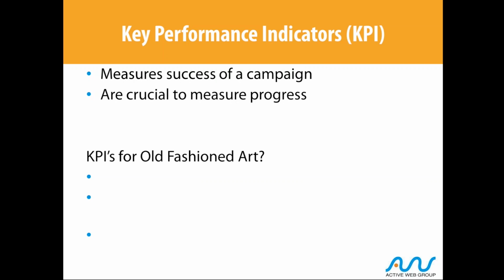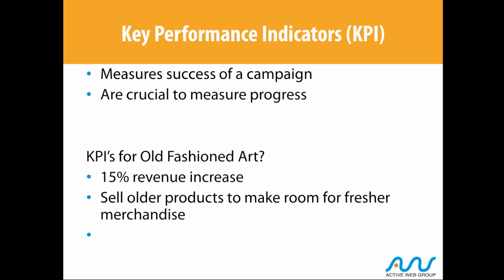In Old Fashioned Art's description, I actually listed all of their KPIs. Did you catch them? There were 3. 15% increase of revenue, sell older products to make room for fresher merchandise, and the less obvious KPI is to fill workshops with paid attendees. Kudos if you recognized it.